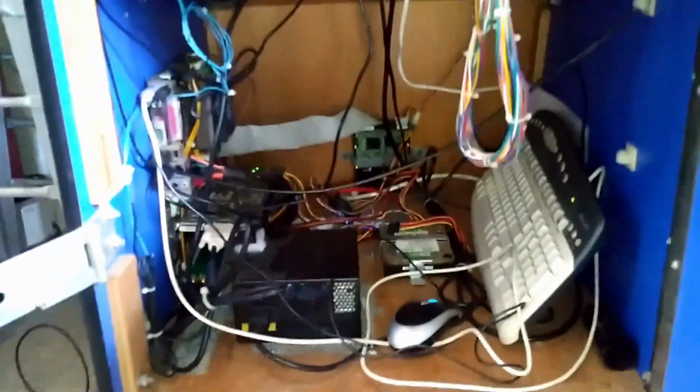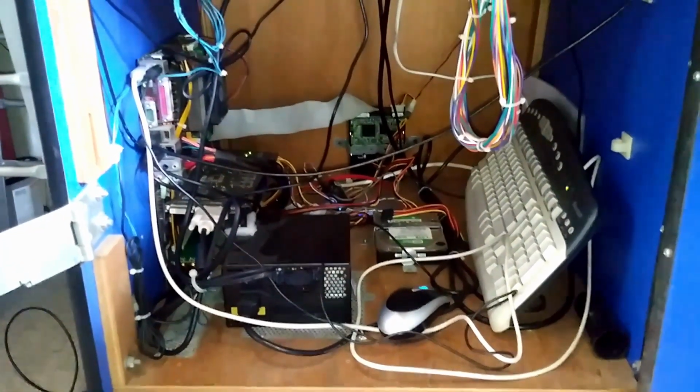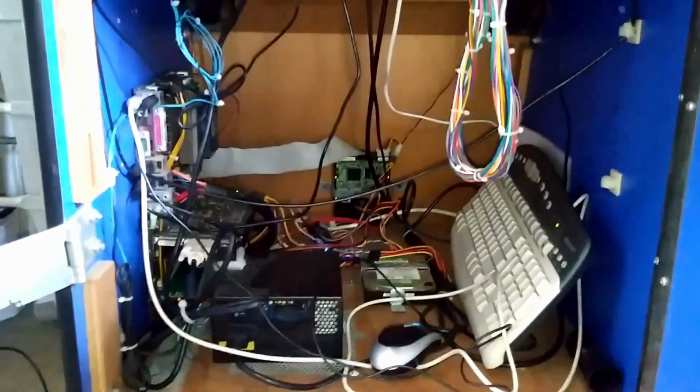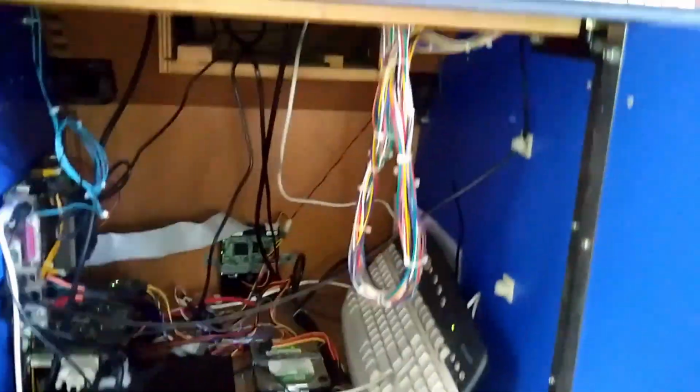Yeah, there's a PC inside, so it's got a couple of hard drives. It runs off old tech, and when it has its issues, there's been a few times I've thought about changing it over, but it keeps going. So while it continues to run, I won't be changing it over.